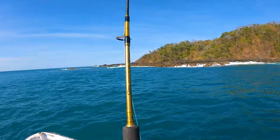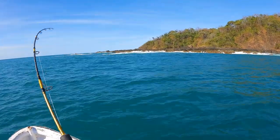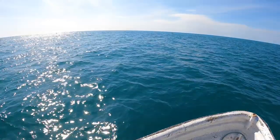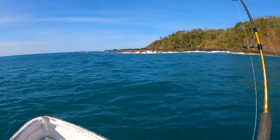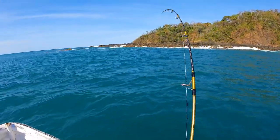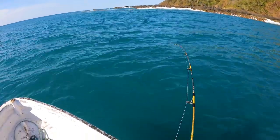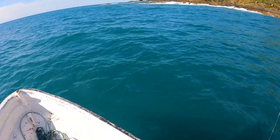Oh, gallo! Gallito, rooster! Jumping out of the water. So the clients are all heading over here with the live baits we gave them, and I came over here to throw this little jig at these rocks. I told them I've caught small roosters here before this time of year doing this, and sure enough, I got one on. First 5 minutes.